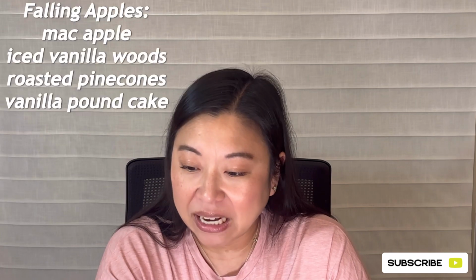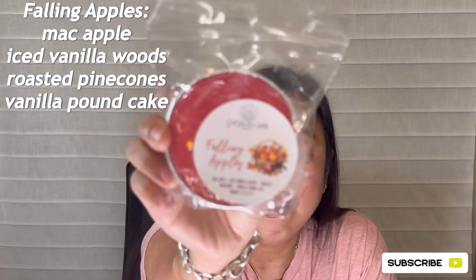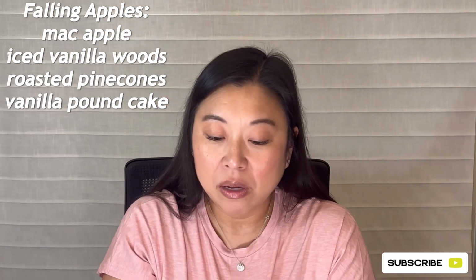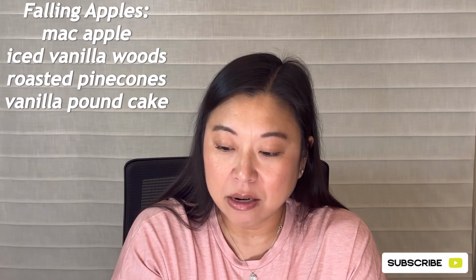But anywho, next up, this is called Falling Apples: Mac Apple, Iced Vanilla Woods, Roasted Pine Cones, and Vanilla Pound Cake. I mean, you had me at Iced Vanilla Woods and Roasted Pine Cones, but I don't know that I've ever had those notes blended with Mac Apple, so I was intrigued.